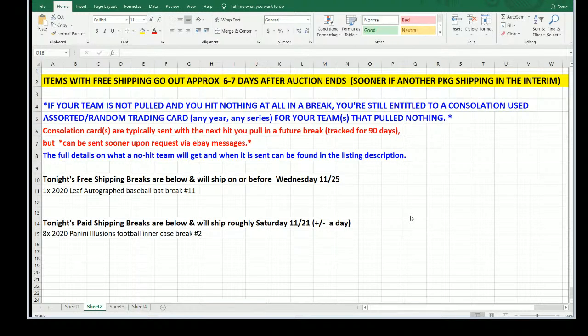Baseball bat, if you had the Braves, that's going to be shipping to you sometime within the next 7 days. Could go early, could go in the middle of the window of 7 days, won't go later than a week from today. If you did not hit in the baseball bat break and you would like your consolation card sent right away, send me a message on eBay and let me know, and I'll take care of it. Otherwise, it will be held and sent with your next package, since this is a free shipping break, and I do keep track of that for a rolling 90-day period.